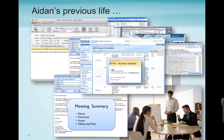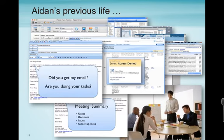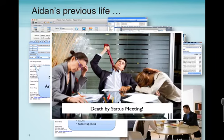So that doesn't work very well, and we're all left kind of feeling, are you doing your task? Did you get my email that said what you were supposed to do? And the result is we really don't know. And so what do we do? We have more status meetings. And Aiden was always frustrated by the wasted time in status meetings.